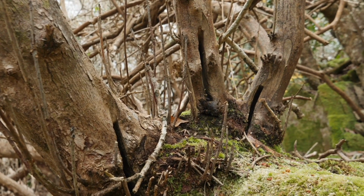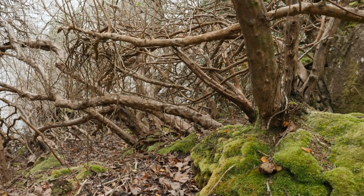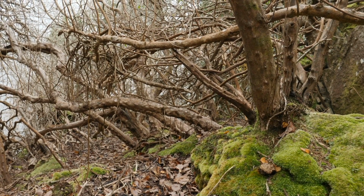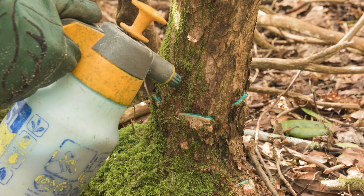The stem injection is a very efficient method, very effective method. It will give you 100% kill if it's carried out correctly, as I said. It's a very environmentally friendly method because you're only applying the herbicide solution to the stems of the rhododendron plants you want to kill, and there's no collateral damage resulting. I think that should be taken into consideration by anyone controlling rhododendron on a large scale, especially in sensitive habitat areas.